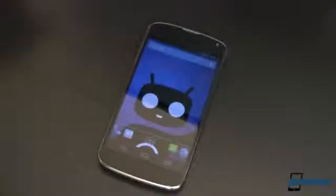So here we've got the Google Nexus 4, of course made by LG. If you missed our full review, I will have a link to that at the end of this video. You don't want to miss that. If you missed our video on how to root and unlock and install SuperSU, you'll want to watch that video too. I'll have a link to it at the end of this one as well. It's kind of a prerequisite to this video.